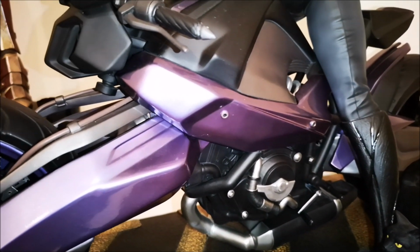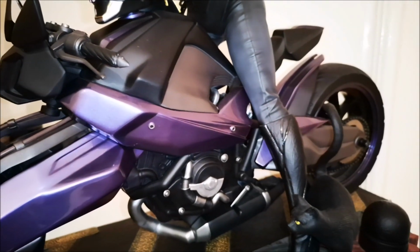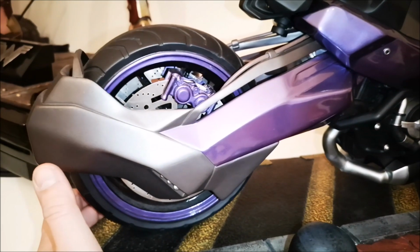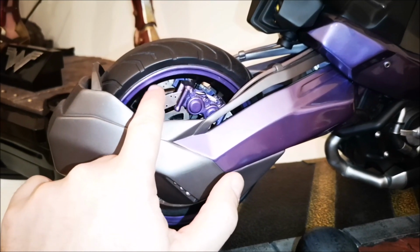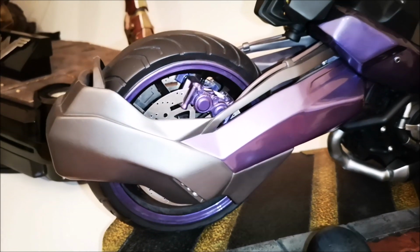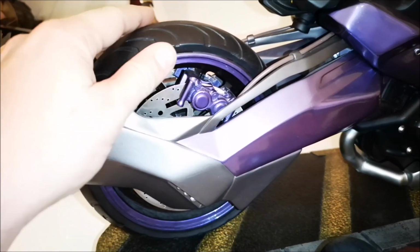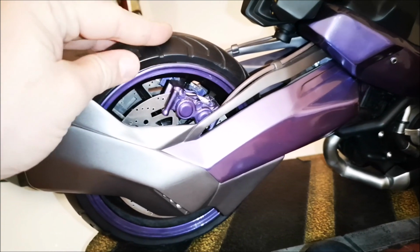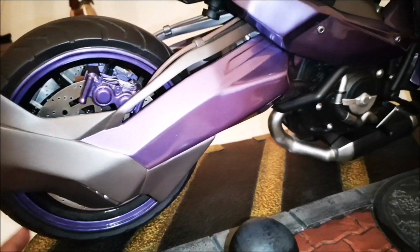Up to this yellow periphery parts here of the motorcycle. Perfect color, of course, for Catwoman. Really shiny, nice coloring to it. And then the tires here and the rims. The rims here are actual, these kind of plates are made out of metal. The rest is polystone here. The tires itself, I don't know what that is. It's probably plastic. This is all polystone, definitely. Really well done.